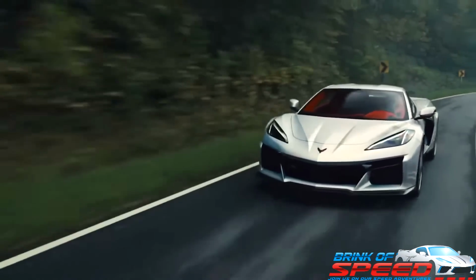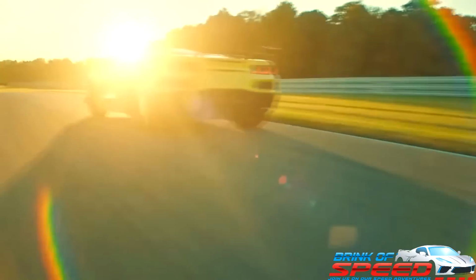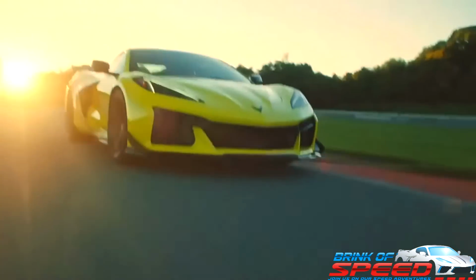Ladies and gentlemen, today I'm going to talk about a disastrous feature that GM finally 86'd on their new 2023 Z06 Corvette.